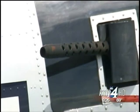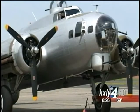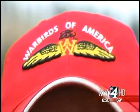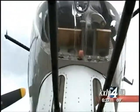And there is a gun that comes up out of the back, which should be 11, and there's two in the tail. Wow. So you've got a total of 13 50 caliber machine guns. Rick Fernald knows a little something about military planes. The retired pilot flew more than 100 combat missions over Vietnam and the Middle East during Desert Storm. But nowadays, he pilots the B-17.